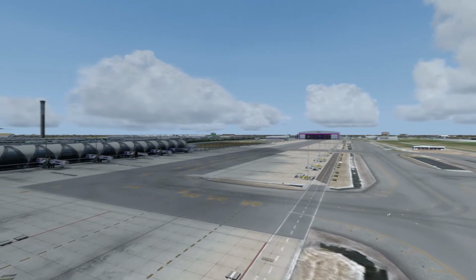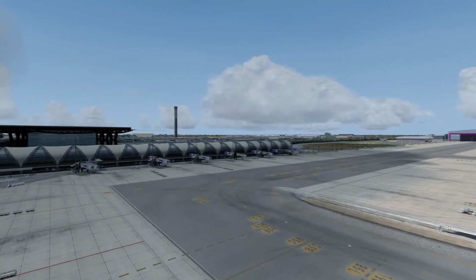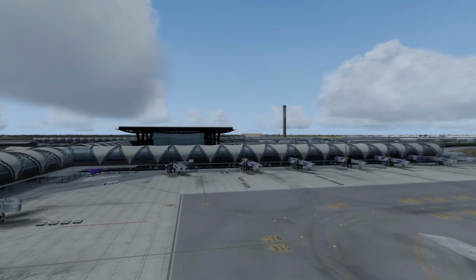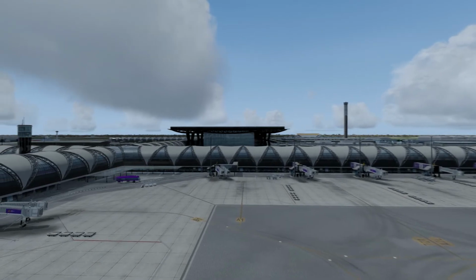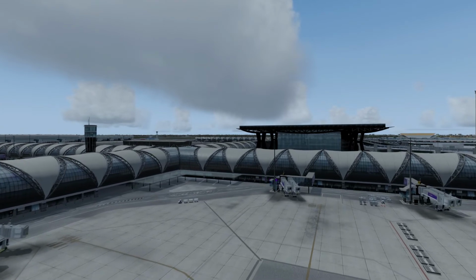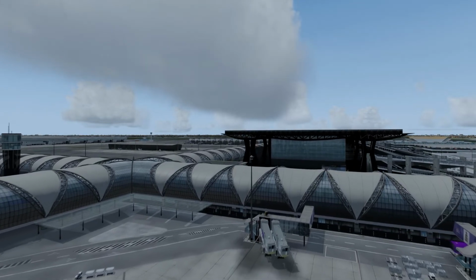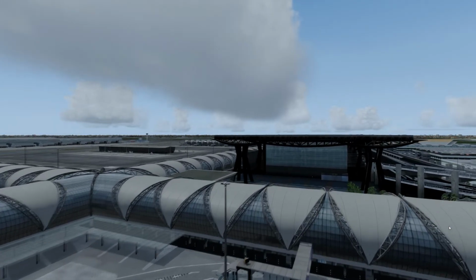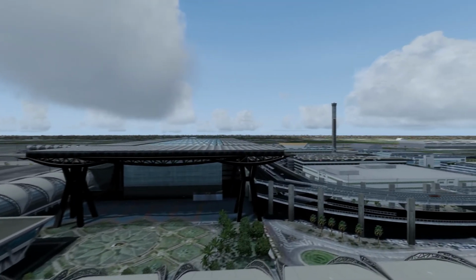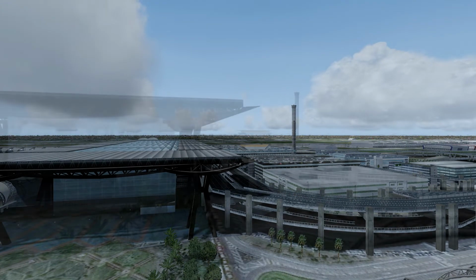Taxiway signs down here look good. The ramp signs on the road, everything is of a really good quality. As I say, just spinning around here so you can have a look. Just really does look stunning. And look at the trees and the foliage there, really nice. And there you have cars going up the ramp system.